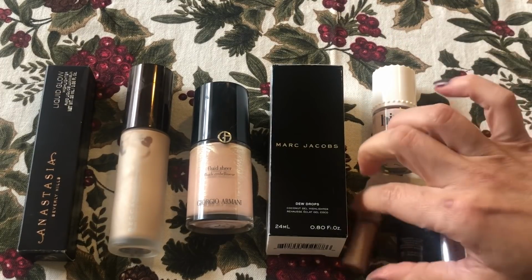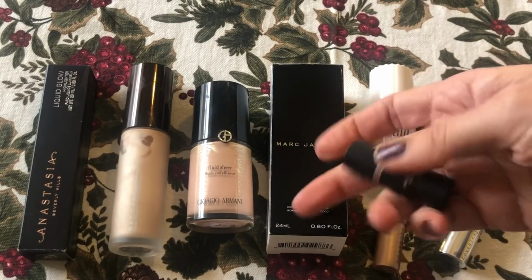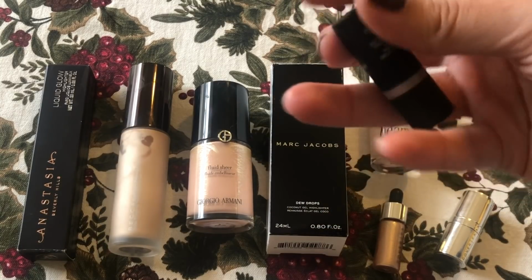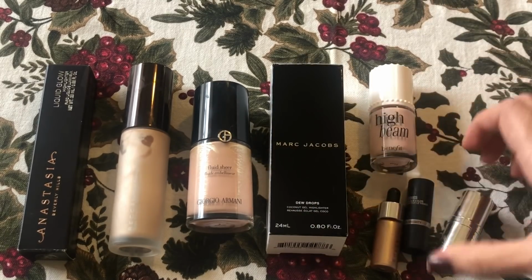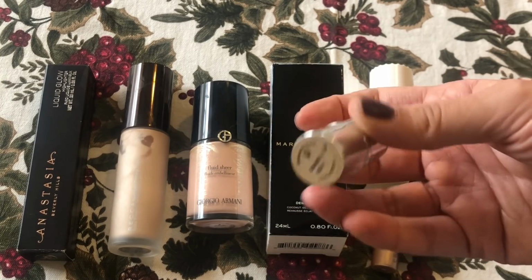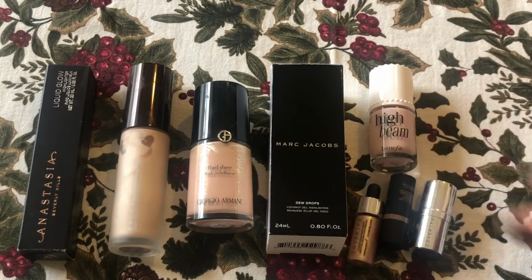Then I have these 3 little ones. This one's from Cover Effects. This is the Custom Enhancer Drops in the color Moonlight. This is from Nude Sticks. This is the Illuminati, maybe that's the color Illuminati. Yeah, because I don't see anything else. So this is a highlighter stick. And then I have another mini from Cover Effects. This is in the color Bubbly. This is my 3rd little sample of this. I used to have 3, now I only have this one. I really enjoy the color of this one, and hopefully I get to use this one very soon.